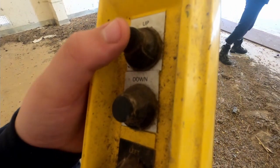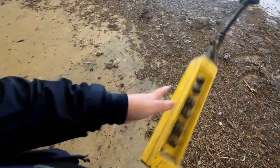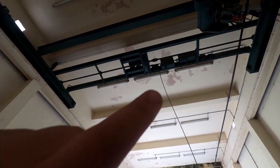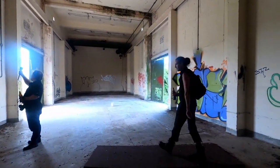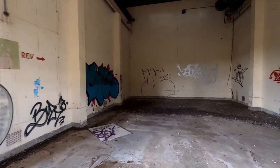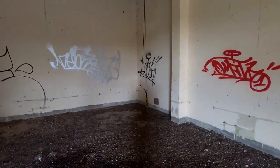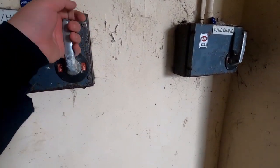So as you can see here, for the crane controls, we have up, down, left, right, forward, reverse. And as Tom will demonstrate, this rope, when pulled, is connected to a fuse box. So the fuse box might have been the emergency stop for the crane, because as I showed you on the controls, there's no emergency stop. So that rope might have been an emergency stop. So we have another massive gantry crane here, and another set of inspection controls. These are the bolts of the crane.